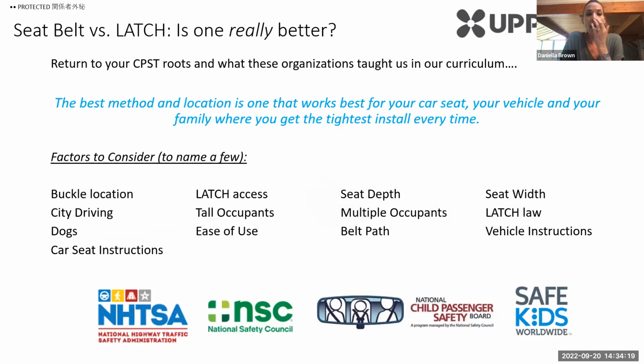So when we're looking at seatbelts and LATCH, is one by itself really better? That poses the other question. I think what's important is we have to go back to our roots in our curriculum and really look at the fact that the best method and location is the one that works best for our car seat, our vehicle, and where you or your family can get that tightly installed every time. So these are just some factors to consider.